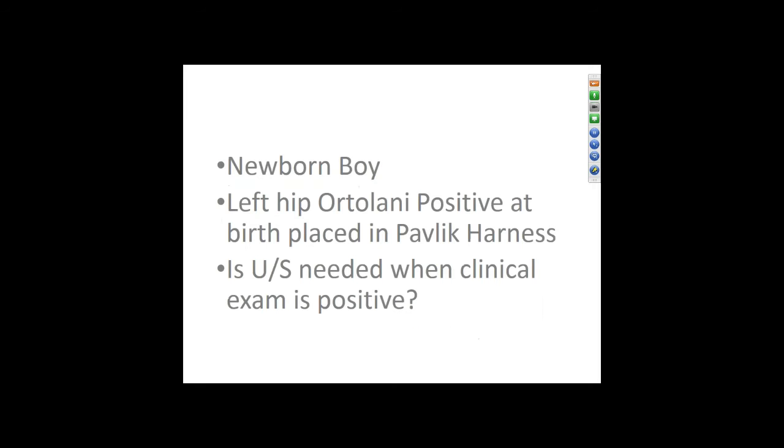Okay, so let's get to a first case here. This is a newborn boy with a left hip Ortolani positive at birth who was placed in a Pavlik harness in the nursery. So first question, maybe Josh, do we need to do an ultrasound? Does he need to screen this? He was clinically positive Ortolani left hip. I think this is newborn day of life 1, I presume. Yeah. A positive physical exam finding. No, I think putting him in a Pavlik harness is sufficient. I wouldn't get it beforehand.